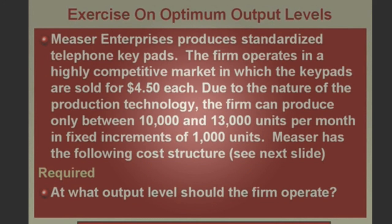The firm sells keypads which are sold for $4.50 each. The firm can, in this example, produce 10,000, 11,000, 12,000, or 13,000 in increments of 1,000 units. I'm giving you the cost structure, which is coming on the next slide. The question is, at what output level should the firm operate?